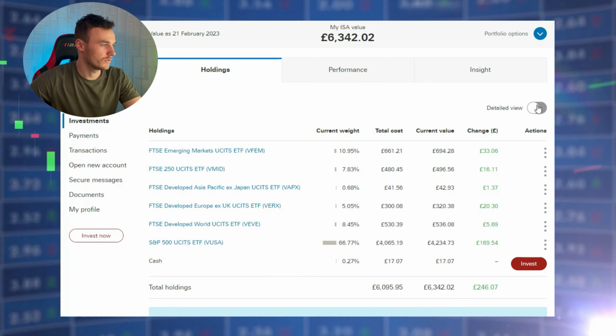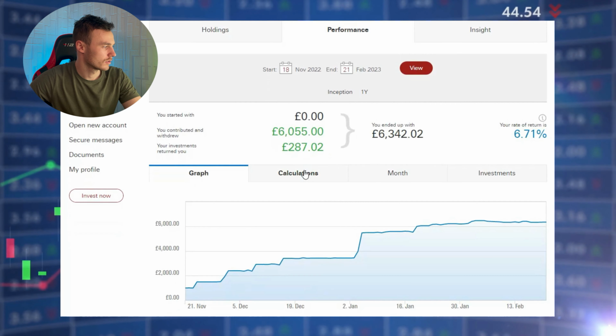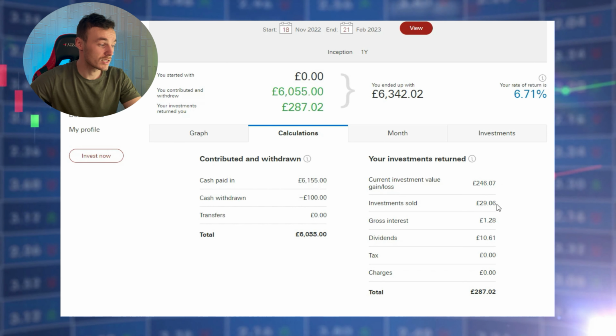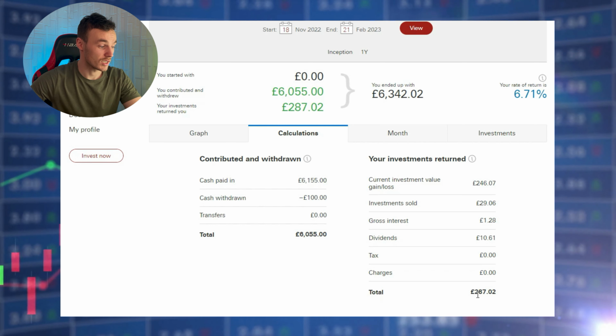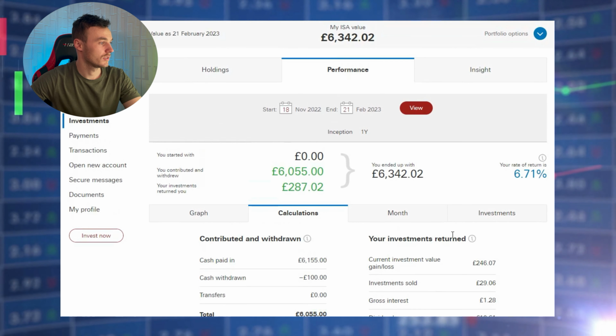Let's check the detail view. Not much happened. Let's check the performance calculation. I have a gain of £29.06 from selling the Japan ETF. My total return on investment is £287.02. Now let's check the month.